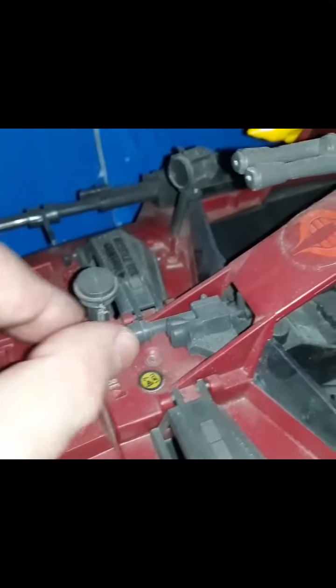Sorry for the shoddy camera work. They do swivel side to side. Has a working steering wheel. These windows are notoriously missing, so that's something to look out for. Has a gun on the inside, which the driver or the pilot or passenger, I should say, cannot reach, but it does swivel.